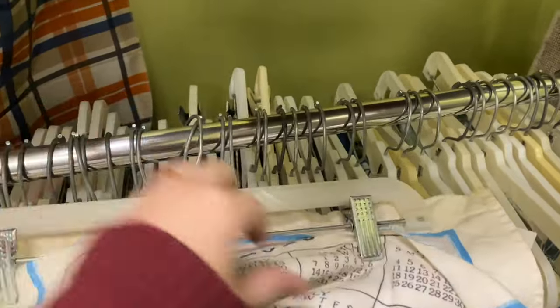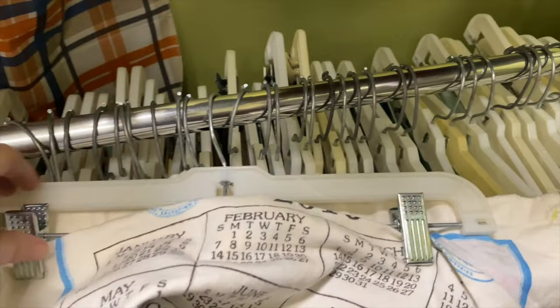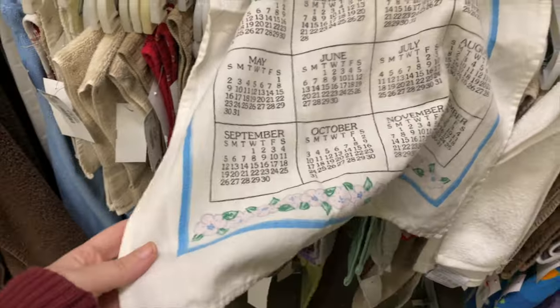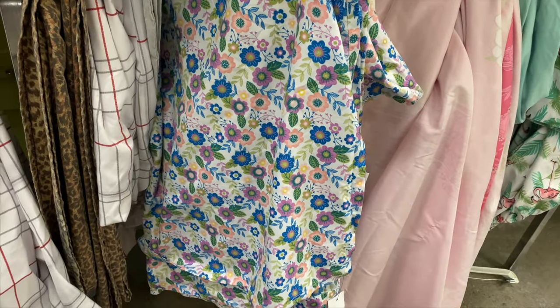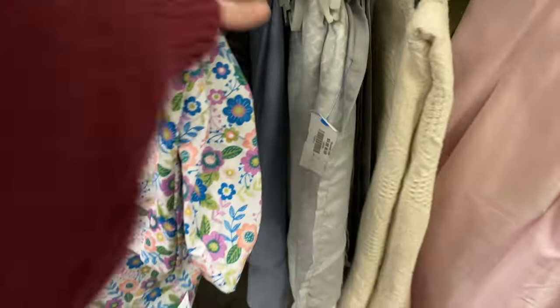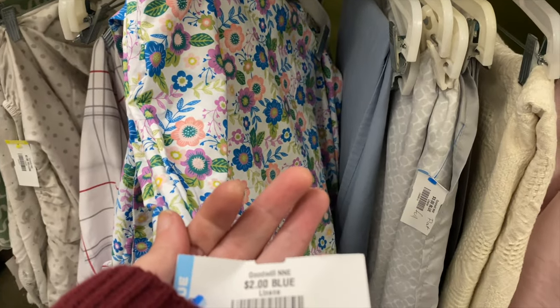What is this? It's a wall calendar from, is that the 2000s? I didn't know they made these in the 2000s. Can't quite see it. Let's take it off the hanger. What a beautiful home, God. I could sing for joy. A psalm on here, 2010. That's so interesting to me. I didn't know they still made these linen calendars into the 2000s. I was trying to decide if this was older or not. It kind of had an older look to it. Dig the florals. They're asking $5 on it. The pillowcase is separate. And I guess it's an additional $2.